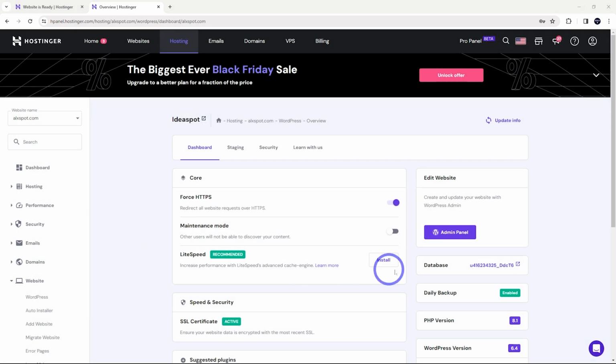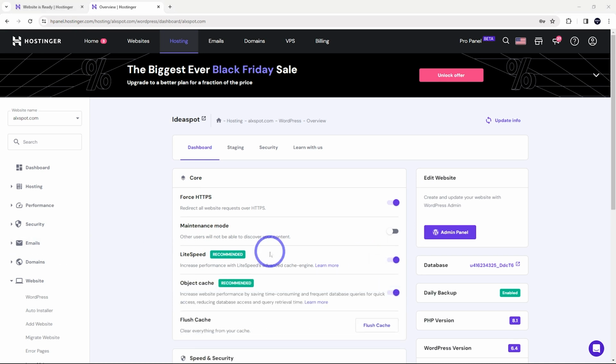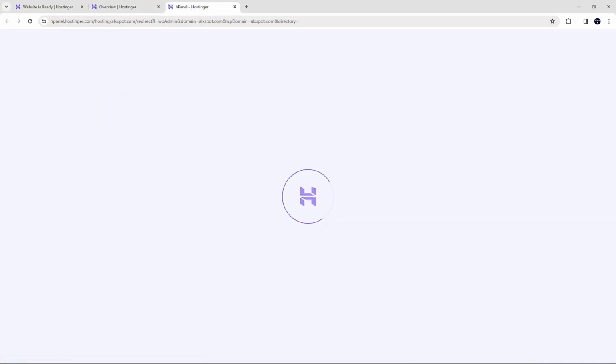All right, that looks all good. We can reach our WordPress admin panel through that button here. One thing that's recommended is to install Lightspeed to improve WordPress performance. So let's go ahead and install that one. After doing that, we can see we've now got Lightspeed enabled and our object caching is enabled. So that looks all good. We can now head over to our WordPress admin panel. I'll open that in a new tab here.